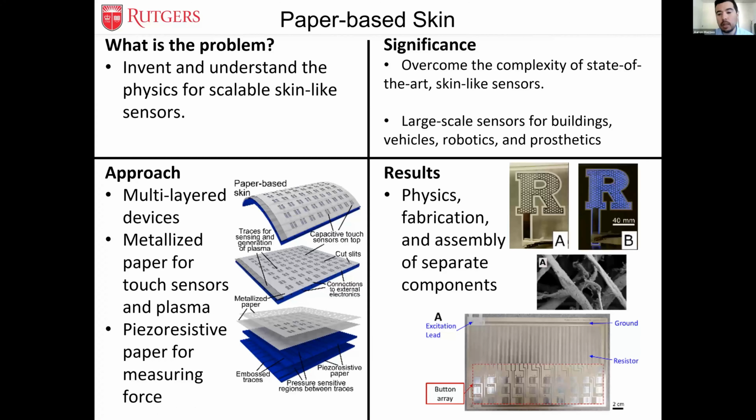Okay, and these are some of the ongoing results. So this is for antimicrobial protection. Okay, that's the plasma we're talking about. This is kind of a snapshot of what you have when you make piezoresistive paper, and this is kind of a snapshot of the capacitive sensing that you can have on the outer layer. Right. So we haven't published a paper with all three of these things integrated. We probably should work on that, but we have attacked each one of these items in this multi-layered architecture with functional devices, functional layers.